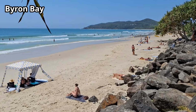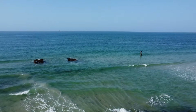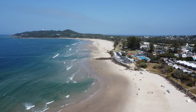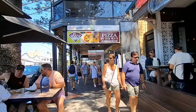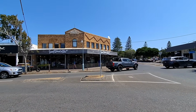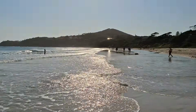Byron Bay is the beating heart of Australia's surf culture, and no drive from Sydney to Brisbane is complete without stopping here. It was always known as a hippie village for me, the kind of place where you could sit barefoot, spend a few hours in a cafe, or watch street performers as the sun sets over the hinterland. But with it comes the crowds and traffic, and it's not always my favourite place to stop on school holidays.